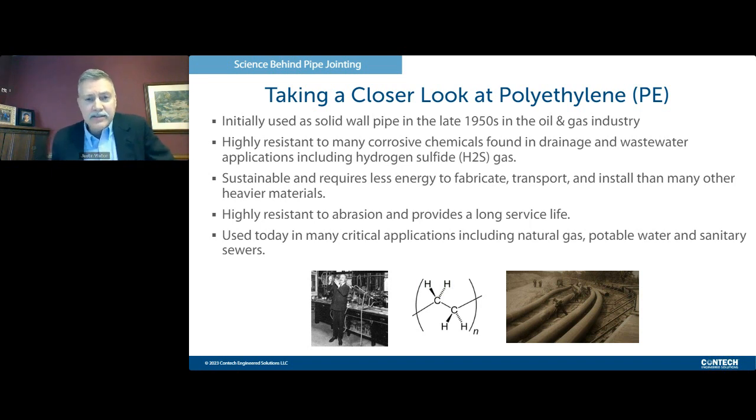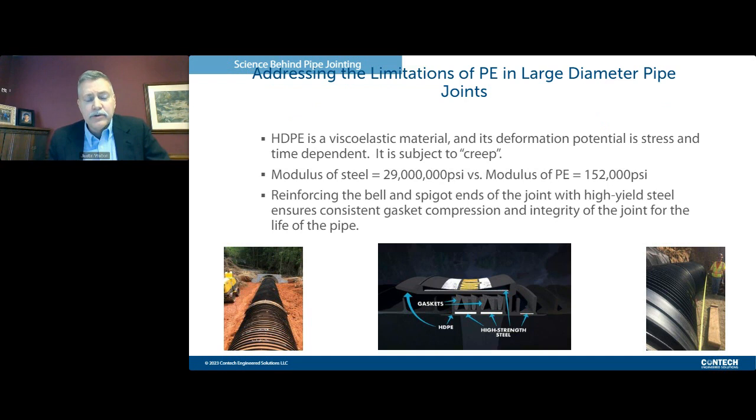However, as I mentioned, it does have some limitations when we look at the use of polyethylene in pipe joints. And that's because HDPE is a thermoplastic that's a viscoelastic material, and its deformation potential is stress and time dependent. It's subject to creep, which is deformation over time under strain. And what happens here is as the plastic is loaded, over time, it tends to relax or move or shift on a molecular level. And this could potentially compromise the integrity of the joint. It can compromise the integrity of the compression on the gasket.